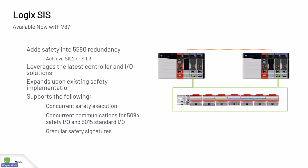So Logix SIS, this is something we were excited about. This just came out in version 37. Version 37 of Studio 5000 released right at the end of September. And with 37, we now have the ability to take our GuardLogix CPUs, our L8 version of the GuardLogix CPUs, and run them as a redundant pair, like we see in this picture here. So it's a traditional ControlLogix redundancy type architecture, where we have two chassis, a CPU in each chassis, and the RM2 or now the RM3 module in each chassis.